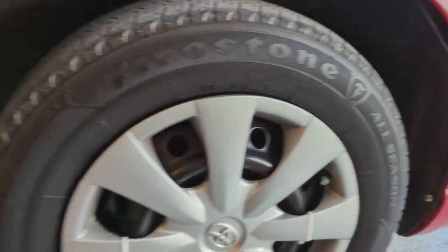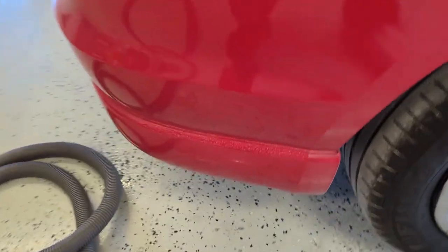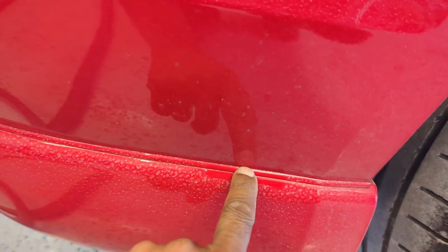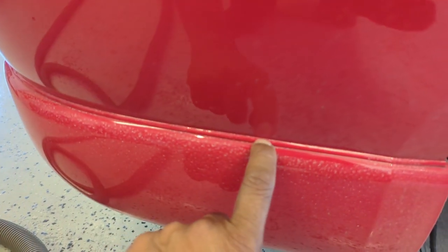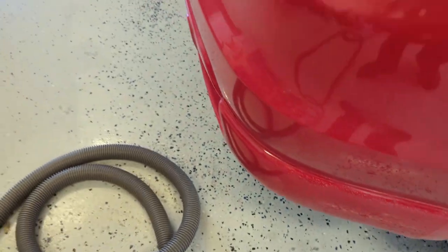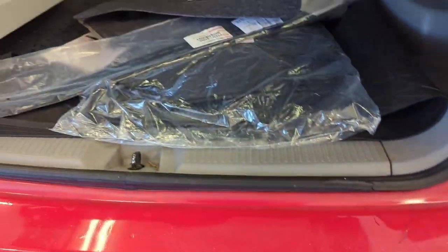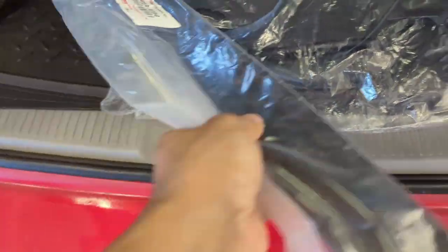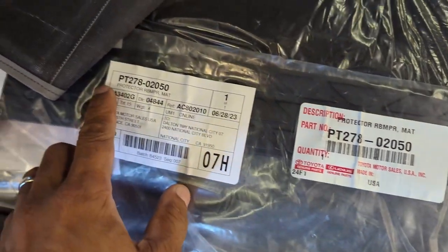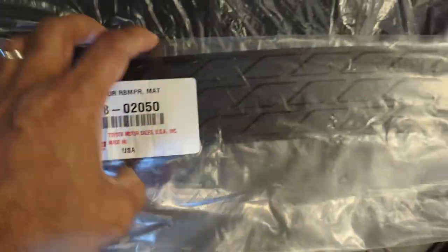These things need to be fixed, which I will. I bought the correct clips for them. The vehicle has been repainted, so there's some overspray in some areas, such as over here. This should be black, so I'm going to remove this bottom piece and replace the rubber. It's about $17 from the dealership on each side. I also, as you can see, it's an XR, which is the automatic. I also bought a protector for the back here, which is this part. PT278-02050. I think it was like $40 for it. It sells in sticks.